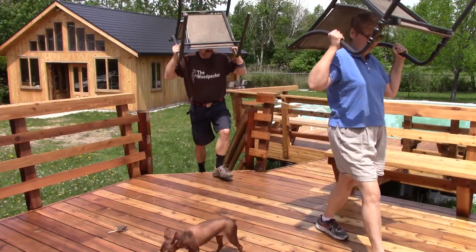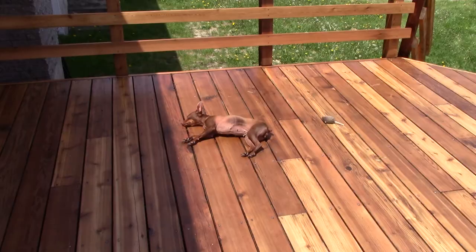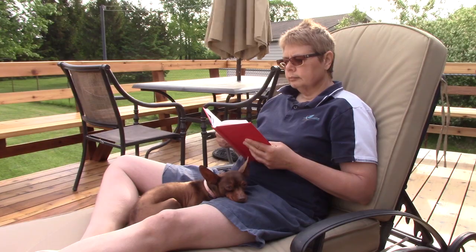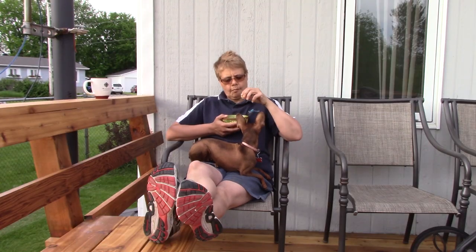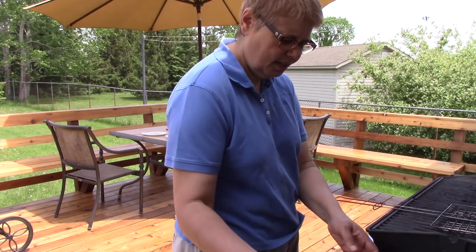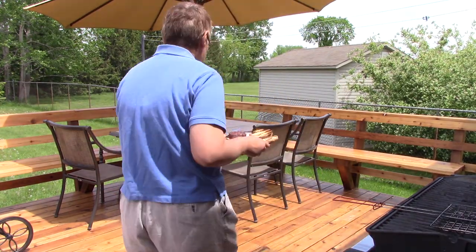Next, we move the furniture back in place and we can return to our normal activities on our brand new deck, like getting a suntan, reading a good book, eating outside in good company, relaxing while listening to the birds, and my favorite of all, cooking meals on the barbecue and eating outside.